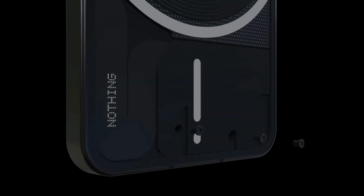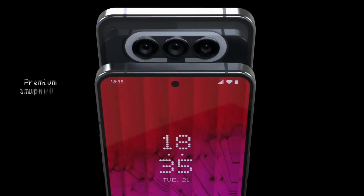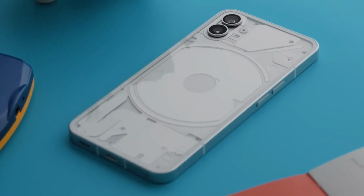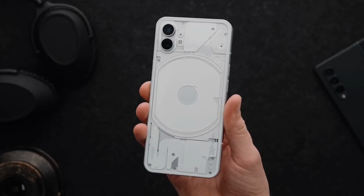The wait is almost over. Nothing has officially announced the release date for the Nothing Phone 2 on July 11th, with a confirmed US launch. Prepare to experience the future in the palm of your hand. So, whether you're a tech enthusiast or looking for an upgrade, stay tuned for more updates on the Nothing Phone 2.